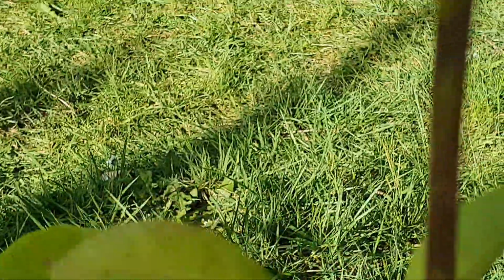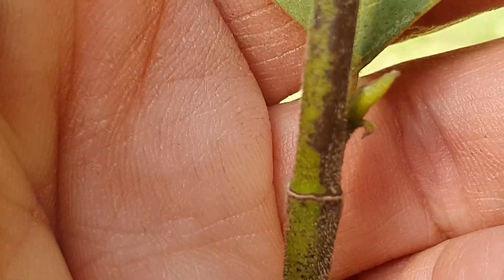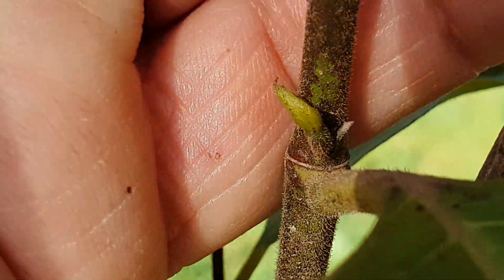Let's have a look. Where are we? Okay, let's try to get this. There you go. Look, new growth. That's 1. Where else? And down here 2. So it's got 2 points where it's growing back.